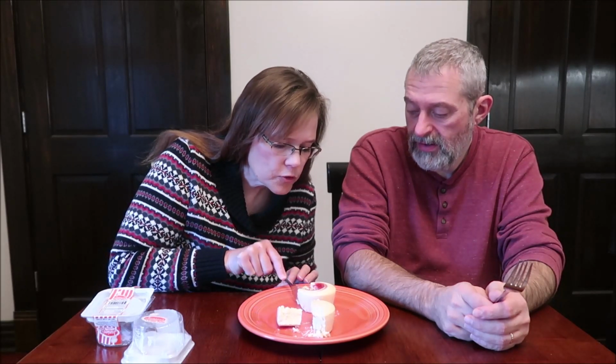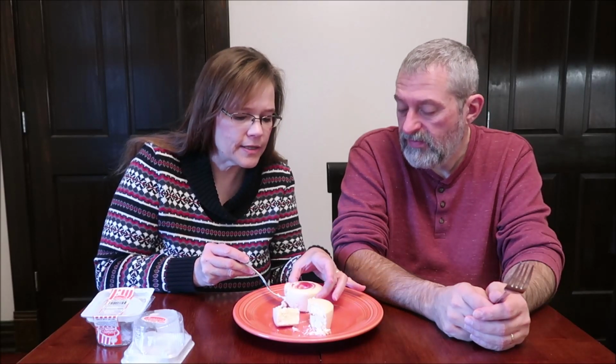So this one is the raspberry swirl, which I love raspberry, and it's 350 calories. It's also very sweet too. The original was. Now you only get the raspberry right at the top. I know. Trying to just, oh, no, Kevin. Is there some in the middle? Oh, yes. So it's filled.